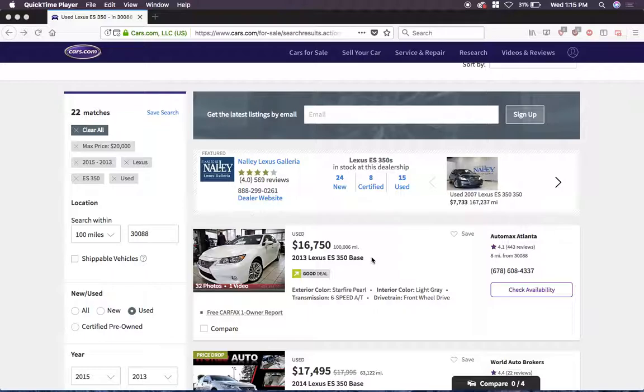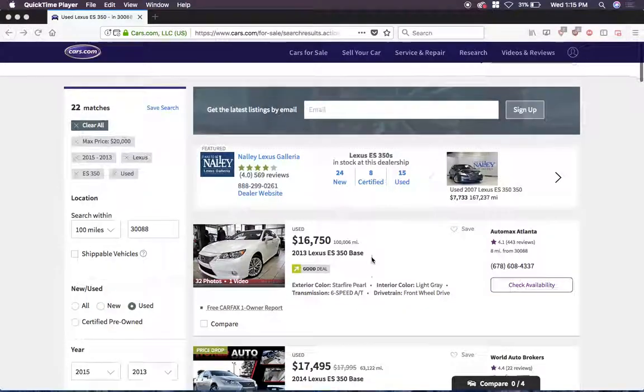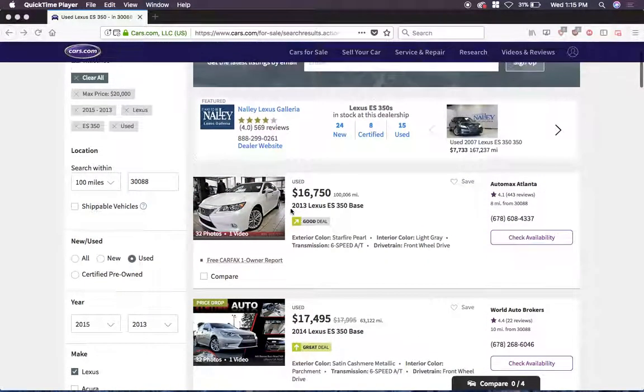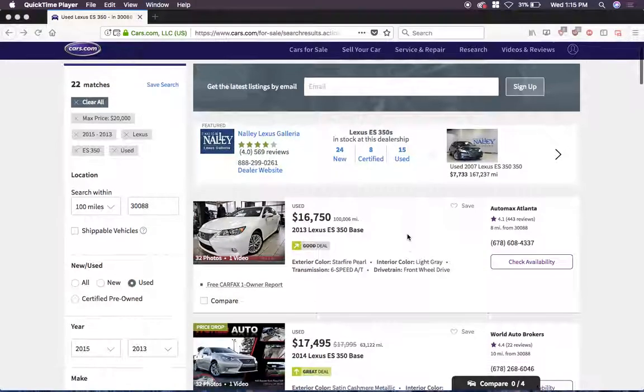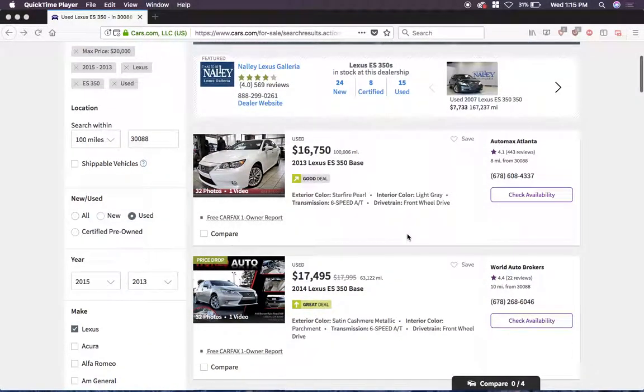But this one we're going to be talking about used cars, and used cars are a little bit more, I'm not going to say difficult, but it requires a lot more patience because you kind of have to know exactly what it is you're looking for. So I went ahead and just plugged in a Lexus ES350 with a max price of $20,000, and I typically like to do a 3-year range when you're searching for used cars.